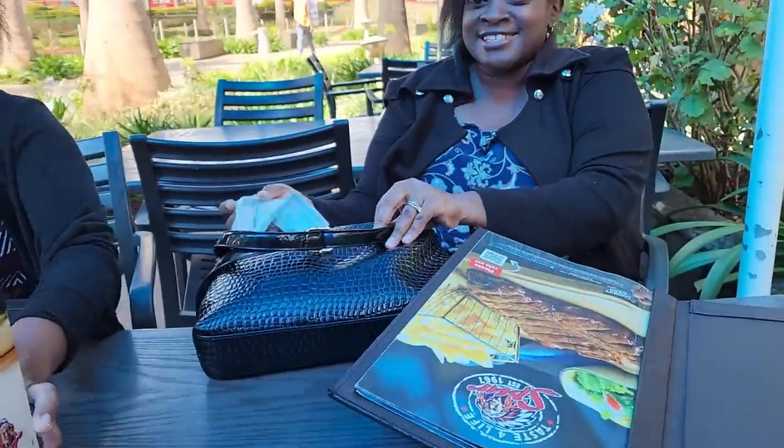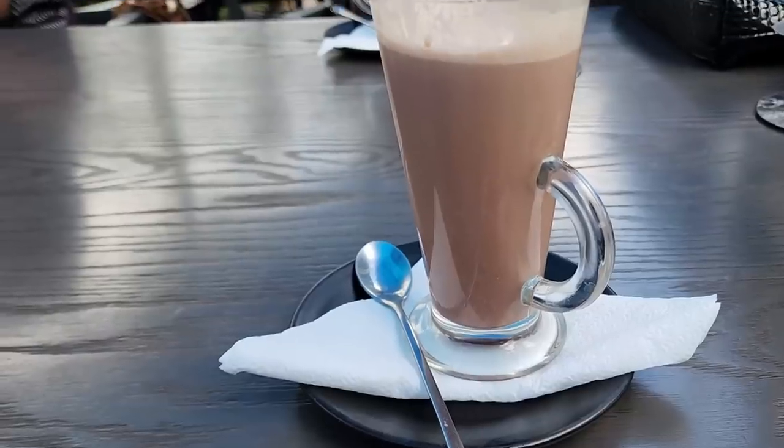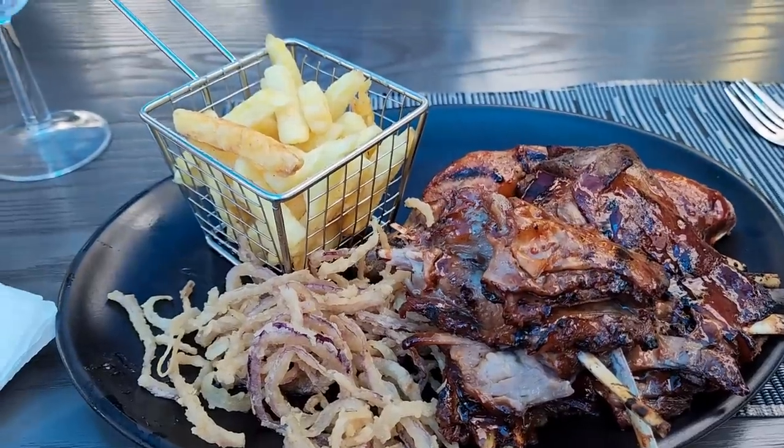So we stopped by Spa to have some lunch. We are all craving onion rings and ribs. Also, if you're ever at Spa, try out the Amarula hot chocolate. It's really nice. By the way, personally, I didn't manage to get any outfits for Saturday. I will have to come back during the weekday and check again, especially at Waikiki.